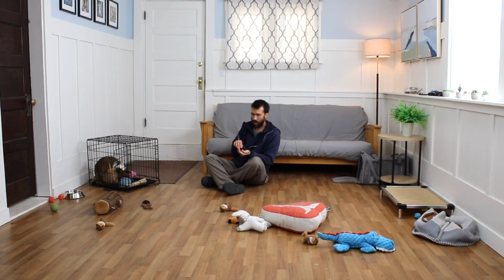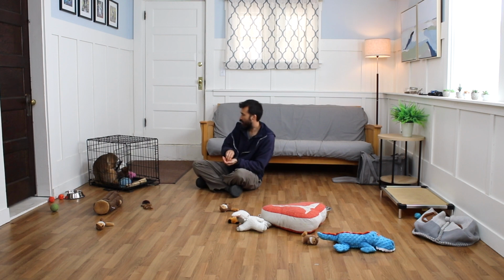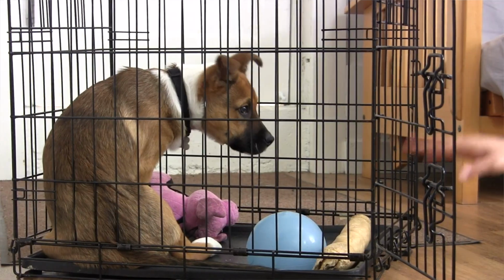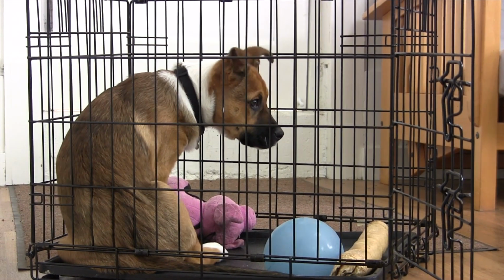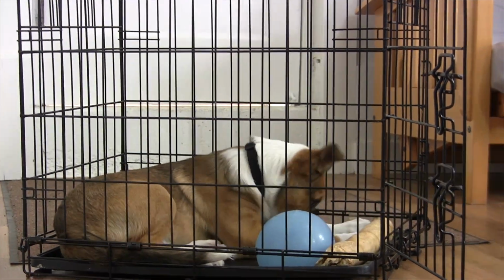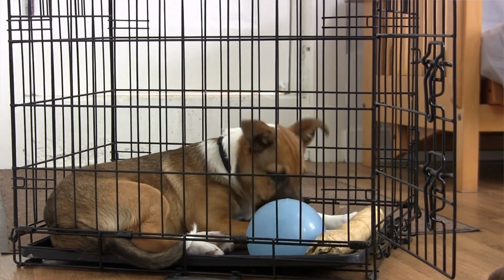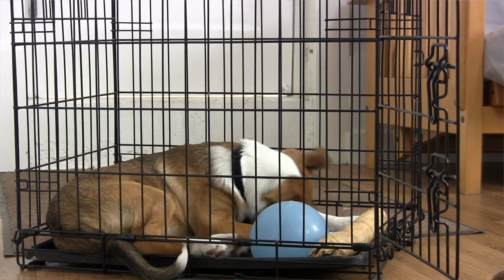You know, and I was showing you how I could actively train him to enjoy settling down on his mat. You can do the same thing with his crate. Say, down. Down. Good. And teach him actively that lying down and being quiet in the crate is what you want.